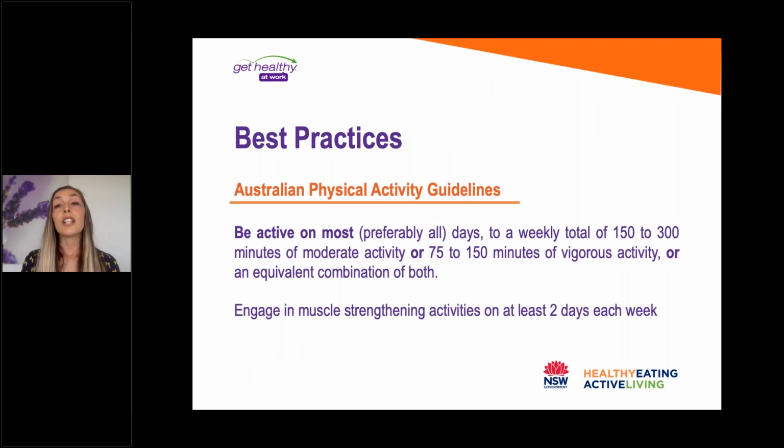Now, in order to achieve these benefits, the recommended guidelines are to be active on most days to a weekly total of 150 to 300 minutes of moderate activity, or 75 minutes to 150 minutes of vigorous activity, or an equivalent combination of both, with the inclusion of 2 times per week engaging in muscle strengthening activities. So this may sound like a lot, but this can easily be achieved by simply incorporating 30 minutes of activity per day on 5 days per week.